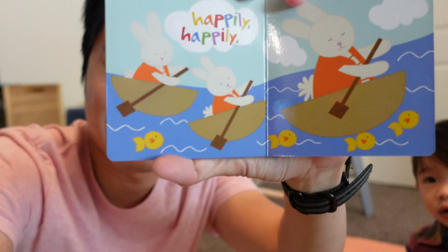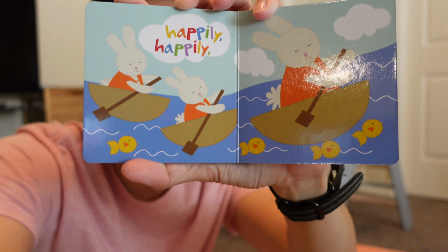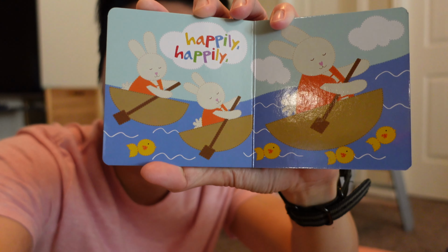I do find it quite odd that it's not merrily, merrily four times, except they replace it with happily, happily, and with one of the merry, merrilies. It's kind of weird, but I guess it works.